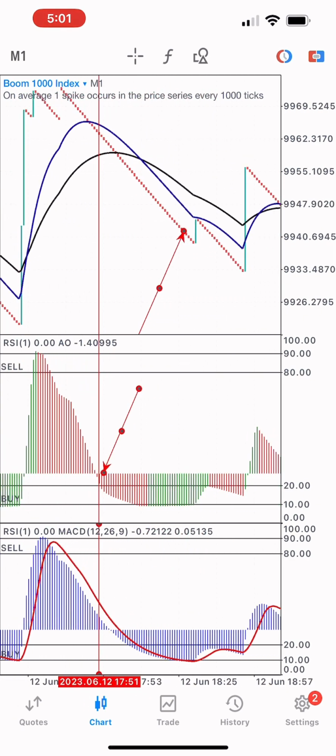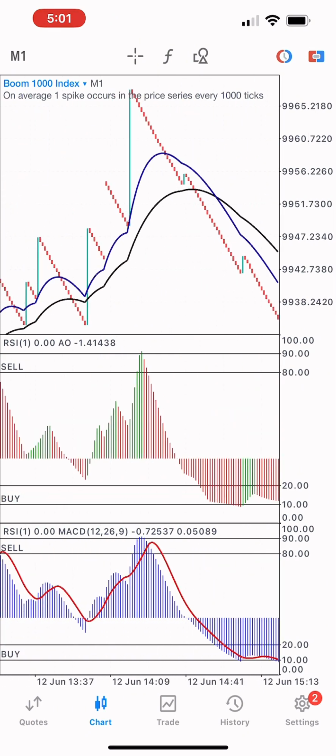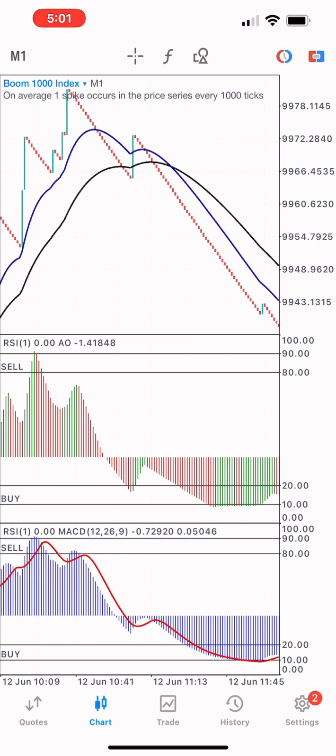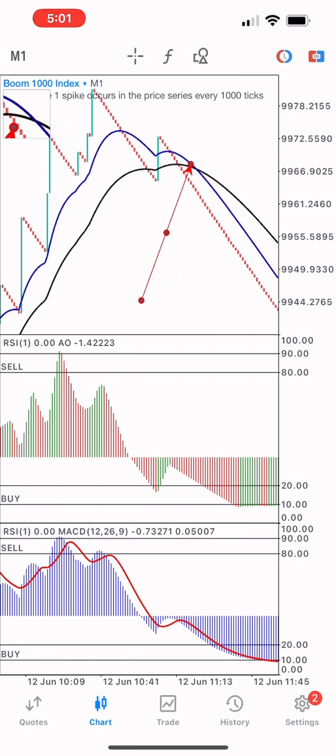I've actually taken my time to design this particular strategy. Let's look at some more examples so that we can move to other indices like the crash 1000. So right now we have a crossover. The first condition has been met.